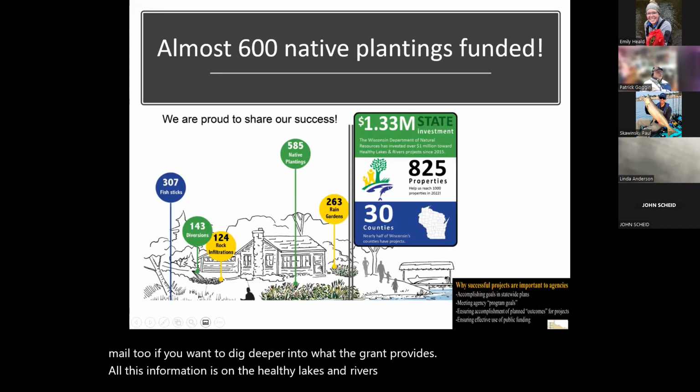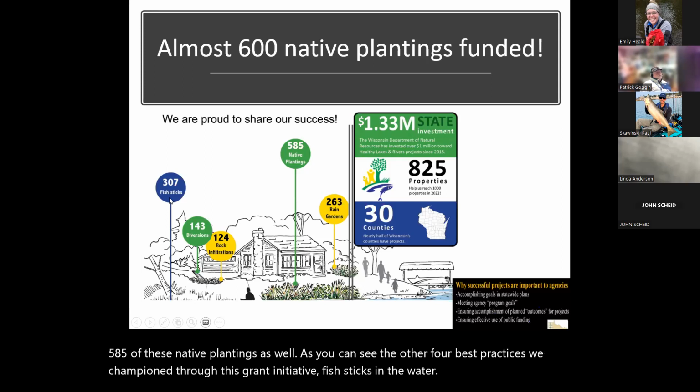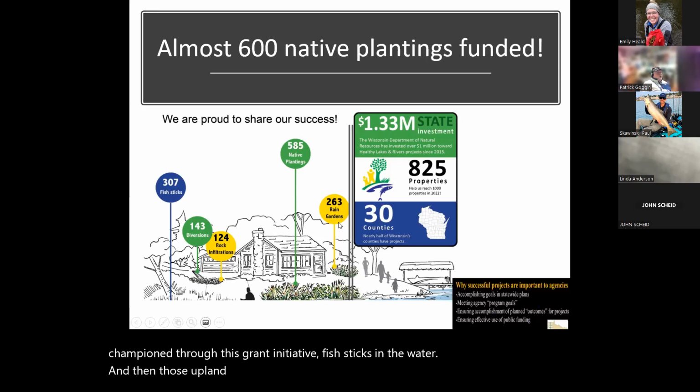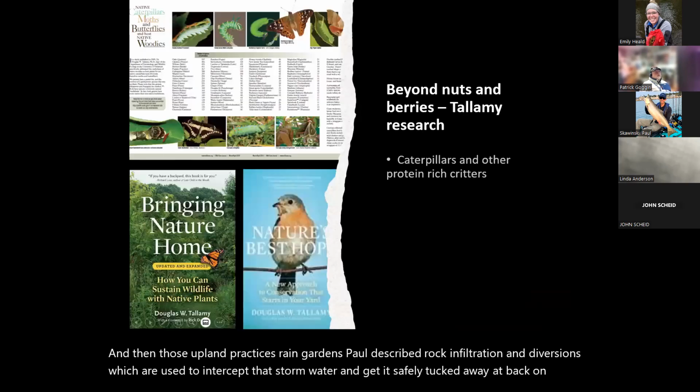To date, we have put in over 585 of these native plantings, as well as you can see the other 4 best practices we championed through this grant initiative: fish sticks in the water, and then those upland practices, rain gardens like Paul described, rock infiltration, and diversions, which are used to intercept that stormwater and get it safely tucked away back on the landscape.